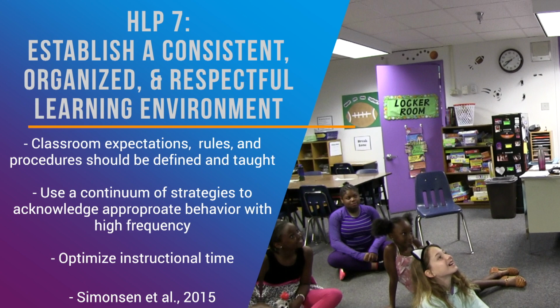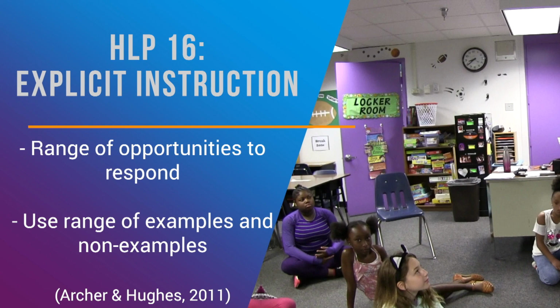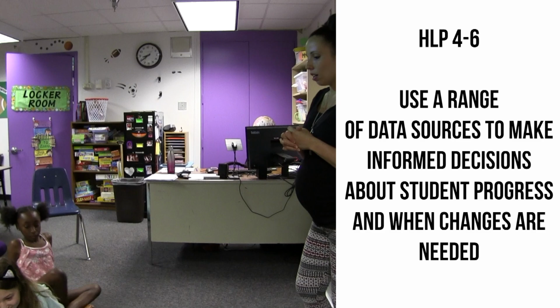In addition, Ms. Barnes utilizes HLP 16, using explicit instruction to review and reteach class procedures by including examples and non-examples. She uses HLP 18, engaging students, by providing numerous OTRs and involving students in the modeling of examples and non-examples. Additionally, Ms. Barnes used data during her lesson planning to arrive at the decision that she needed to reteach the procedures.